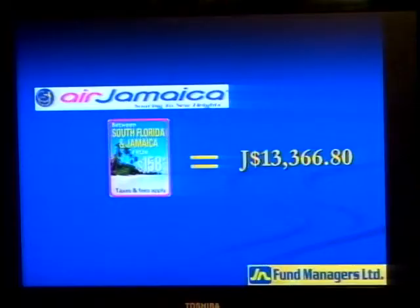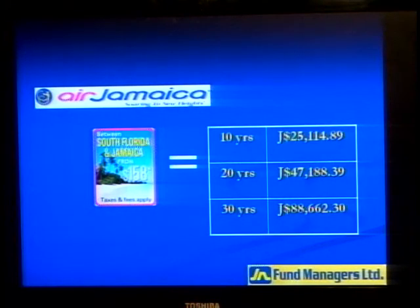I truly believe that from a planning standpoint. Just to put it in context, here on the screen again is the price of a ticket, 158 US. Today that's $13,000. In the future, in 10 years, it would take you $25,000. That's not including inflation. This is just devaluation. In 30 years, 88.